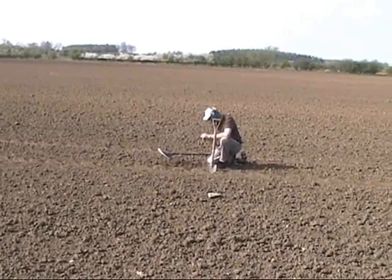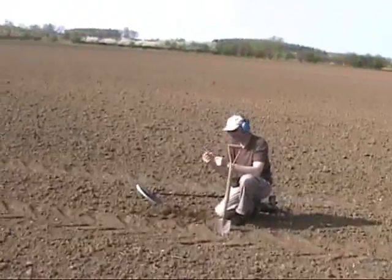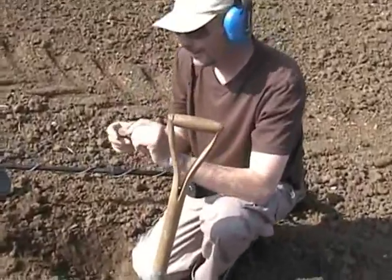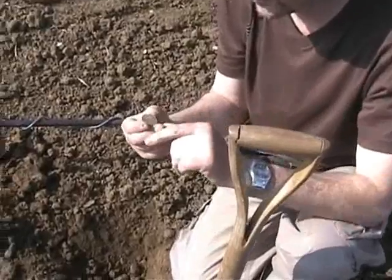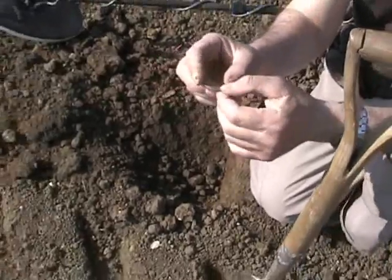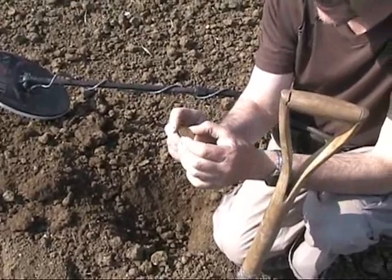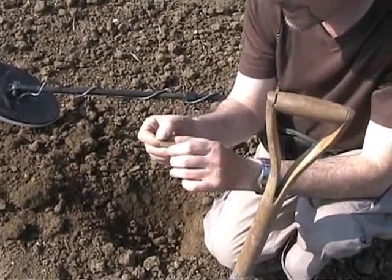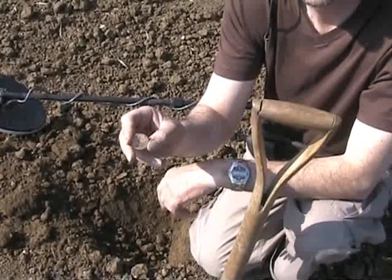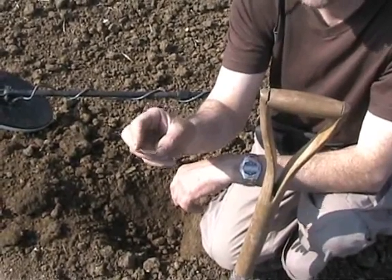That's nice. My heart stopped then. It looked like a George IV guinea. It's a fake though. I can see copper around the outside, but that would have been a nice coin. 1823, but it's a forgery. That'll be about right. Just our luck, eh? Yeah, just.